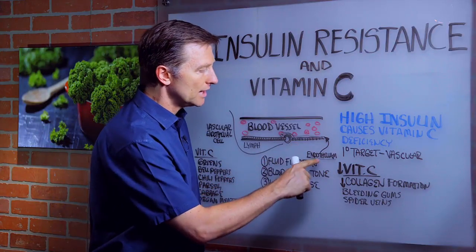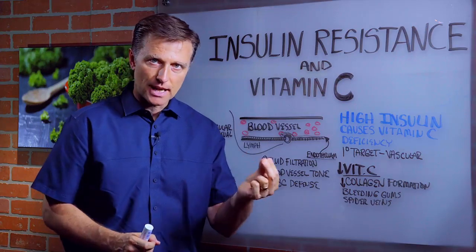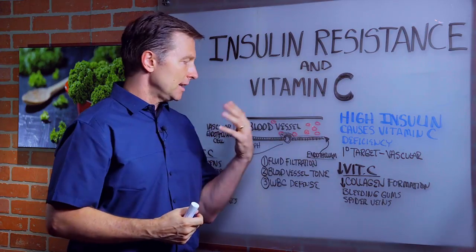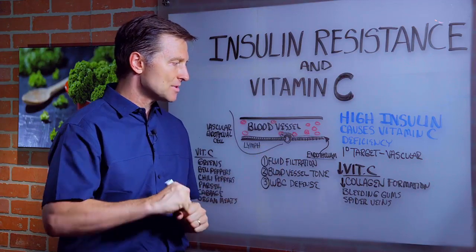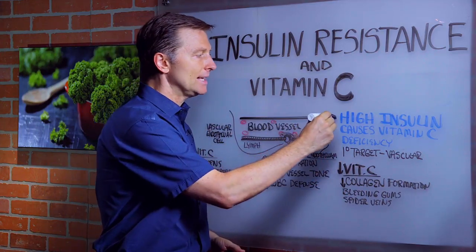This little wall right here, the endothelium, actually has properties that are anti-clotting factors. So when those get disrupted, again, it sets up the whole body to form a clot right here, but it all stems from this vitamin C deficiency, and if we go earlier, it's high insulin.